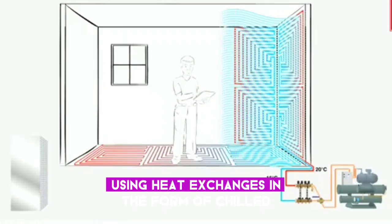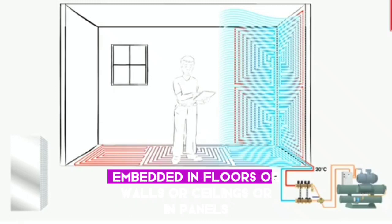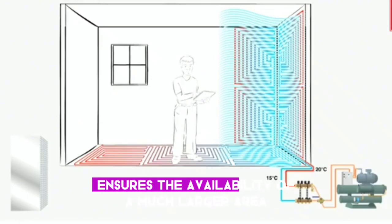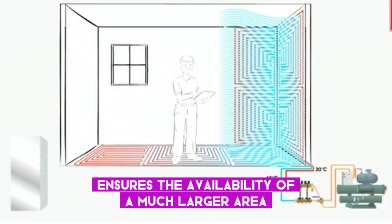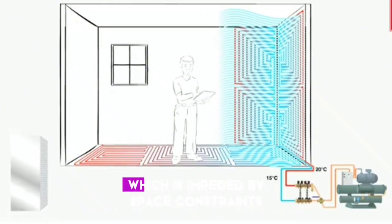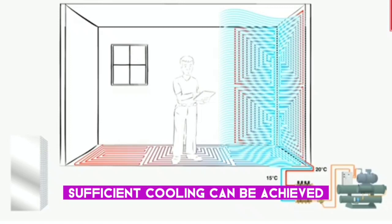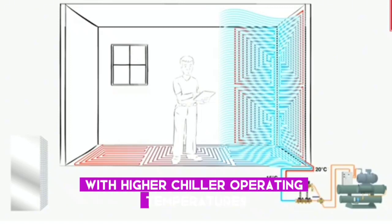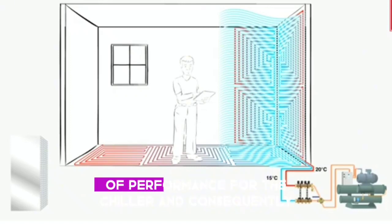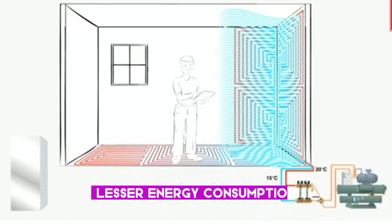Using heat exchangers in the form of chilled water carrying pipes embedded in floors or walls or ceilings or in panels ensures the availability of a much larger area for heat exchange compared to a regular heat exchanger, which is impeded by space constraints. Sufficient cooling can be achieved with higher chiller operating temperatures, which in turn results in a higher coefficient of performance for the chiller and consequently lesser energy consumption.